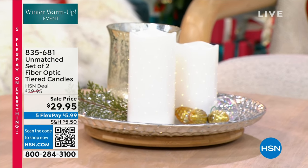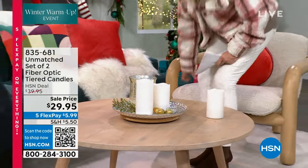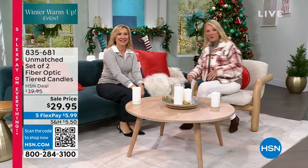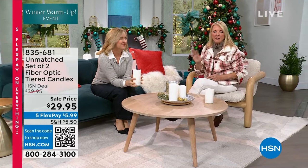All right, so Ellen has officially named this her favorite candle thing we've ever done in the whole wide world. And I think you're right. And we're the only ones that have anything like this, okay? So even our lovely sister network has nothing like this. No. And now these are on sale for $29.95. They're a set of two fiber optic tiered candles.